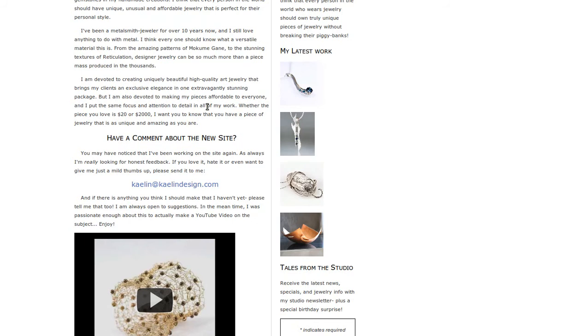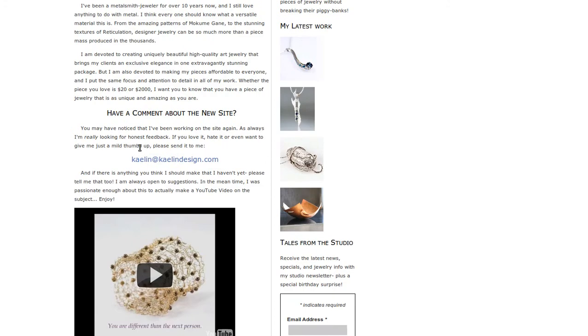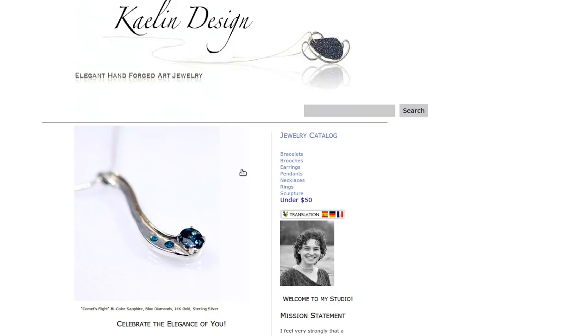Number 3 is calls to action, and in this case we haven't really got any. There is this clickable link for Kalen at kalendesign.com, but it doesn't actually include any kind of text saying click here or email me now, anything like that. And I'm guessing that most likely the primary objective for the site isn't actually to get people to click on that link, it's probably to get them to buy jewelry.